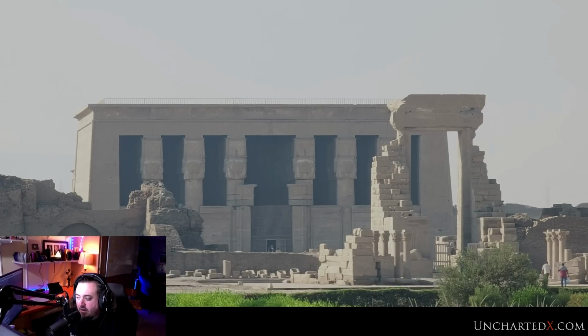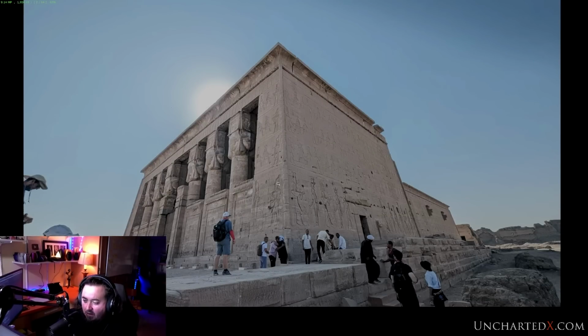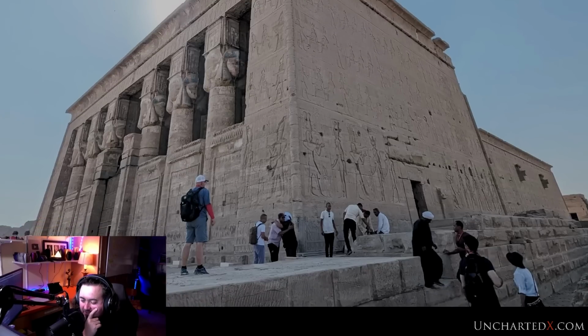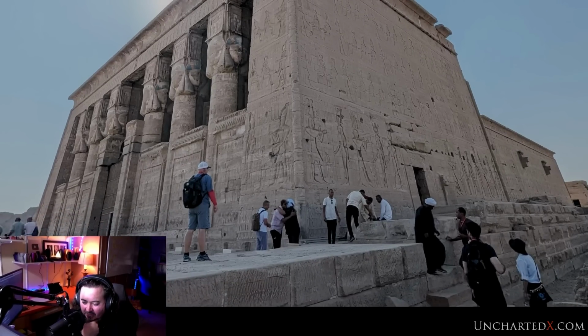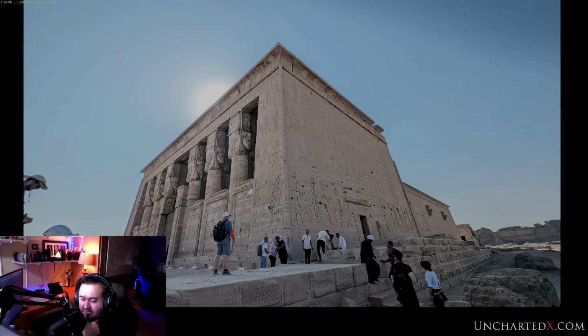So yeah, this is Dendera, Temple of Hathor. Pretty cool stuff. You get nice angles on it when you're outside. I've got a lot of these photos before. You can see Yusuf here is actually hugging one of the dudes on the site. This is just connections at work, you know. And there's Mo there as well.